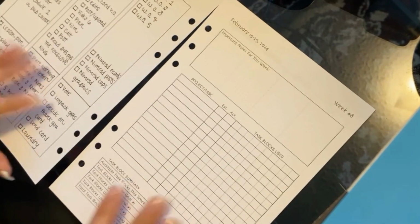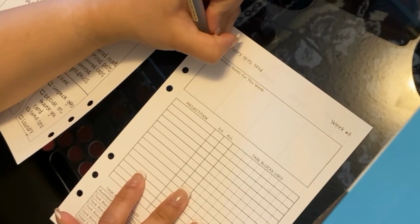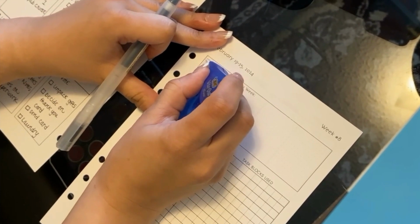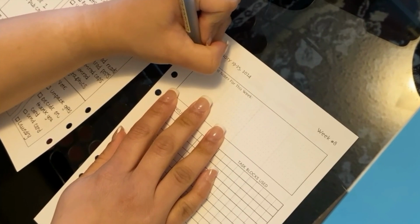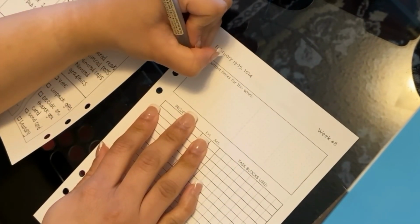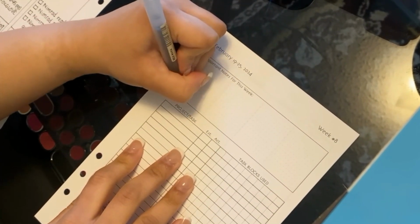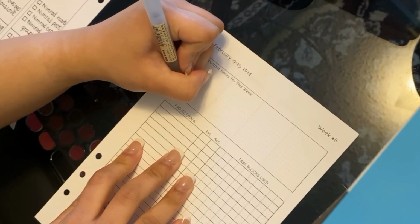Next, I turn to this page and I write out the dates and note anything important like deadlines. That is not the 16th. I write out each day here and then note anything especially important about each date. I know my subscription to Descript ends on the 26th, so I'm gonna write something about that here.